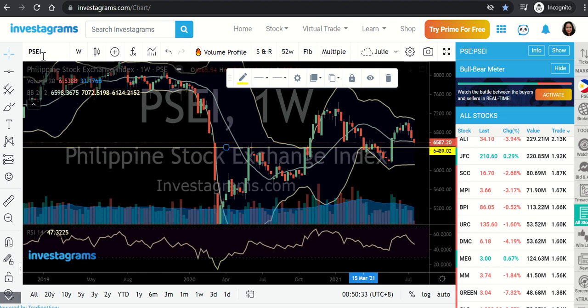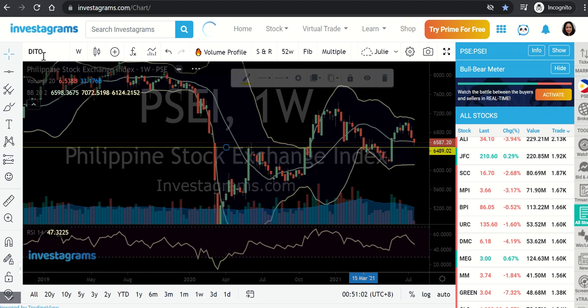Okay, so talking about reversal and recovering soon, some of these stocks you might disagree with because we all have different profiles, as we know. Some of you are traders, some of you are mid to long term investors, but this is just me, and this is just based on my profile plus the technicals that I use: Bollinger Band, RSI, volume, and candlesticks. Okay, so the first stock I'm looking into is Dito.